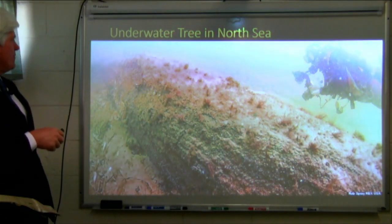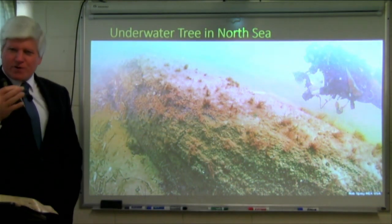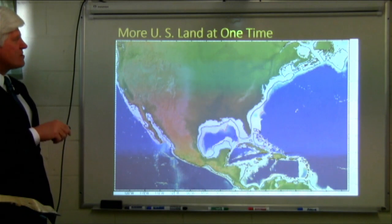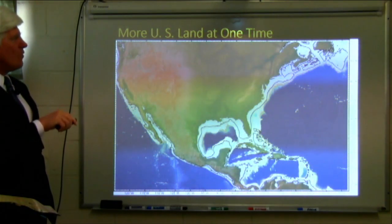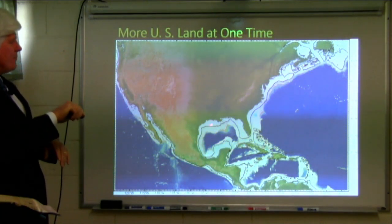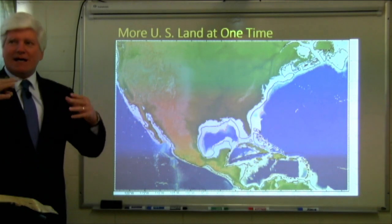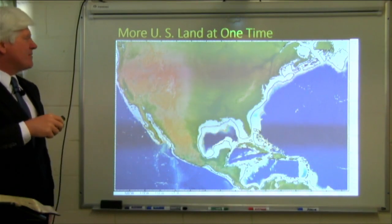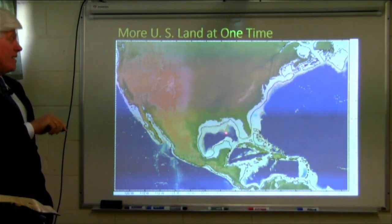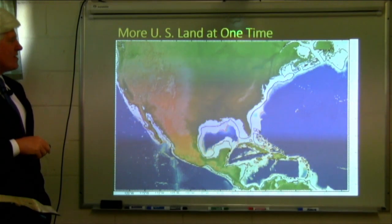This is a great picture here of an underwater tree in the North Sea, and I'm told that there are forests of trees under the water that divers and radar have seen. In the U.S., it's the same thing. Here's a close-up. A lot of the lighter area is what they call continental shelf. A lot of the water in the Gulf of Mexico is anywhere from 60 to 600 feet deep, which by ocean standards is not very deep. Maybe not all of this was showing, but this is a much more shallow area, and the Gulf of Mexico might have been more like a lake at one point, connected to the Yucatan Peninsula and Cuba and some of these areas.